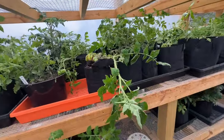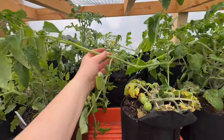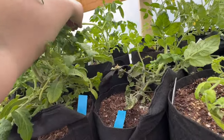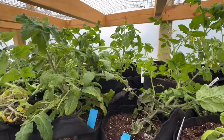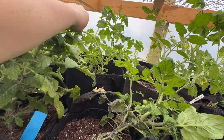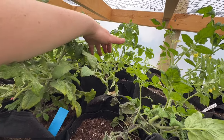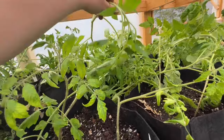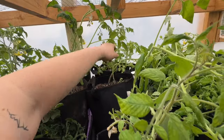What I was thinking I might do with these ones, but see, some of them have flowers, is just chop them down, hoping that they would grow from their armpits and thereby be shorter plants. Maybe we could just try it on a couple. What do you say? Because this one here is just ridiculous. Look how big this thing is. It's like an indeterminate, but it's not. It is just a micro.